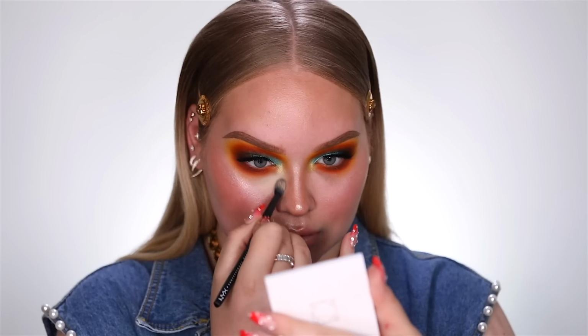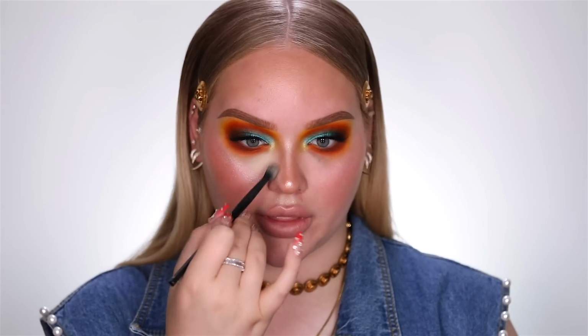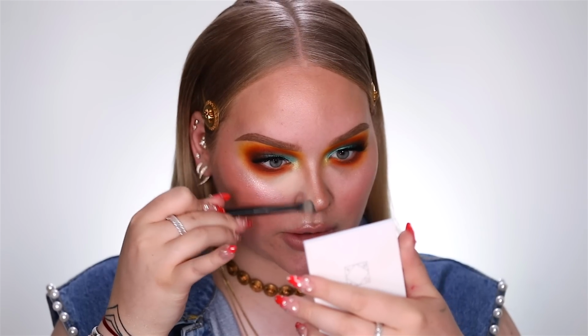So I'm going in with the Laura Mercier Secret Camouflage Concealers. These are super, super matte and self-setting. They don't need a lot of powder. So I'm just going in with those. I'm just using circular motions with a tiny brush.